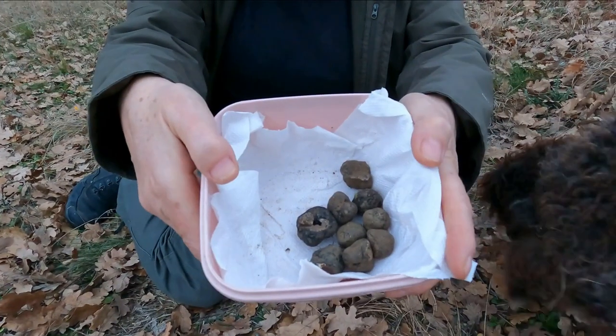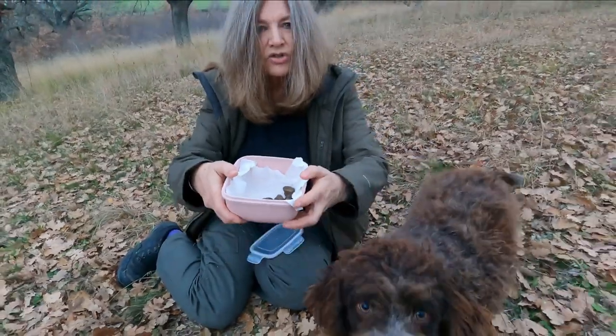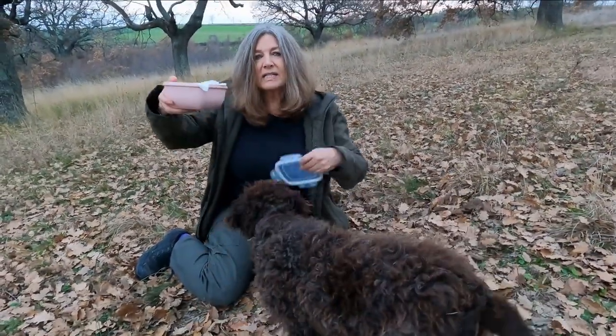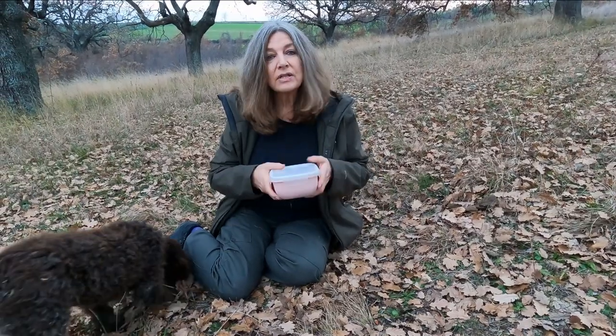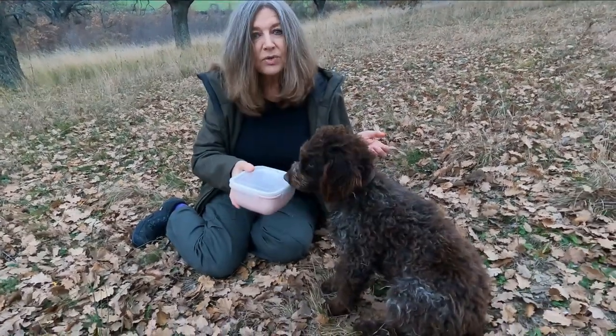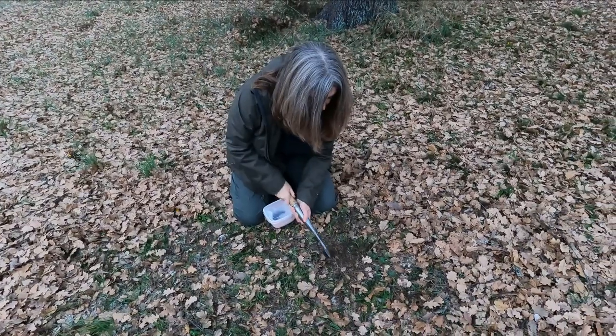Now, these are Tuber brumale. Now, if you don't have fresh truffles, it doesn't matter. Truffle dogs are trained to find sulfides. All species of commercial fresh truffles and truffle oils contain sulfides. Whatever you use, especially in this beginning stage, will be fine. So I'll start off with some shallow holes.